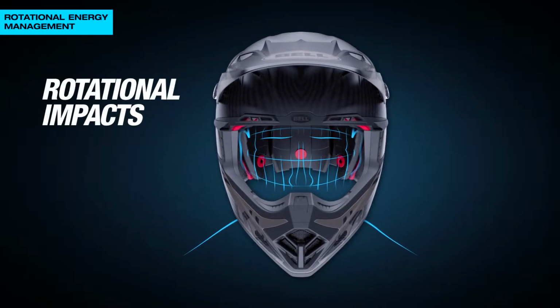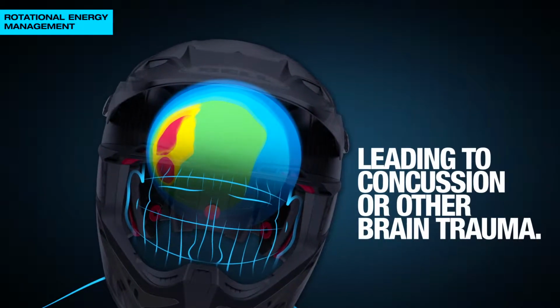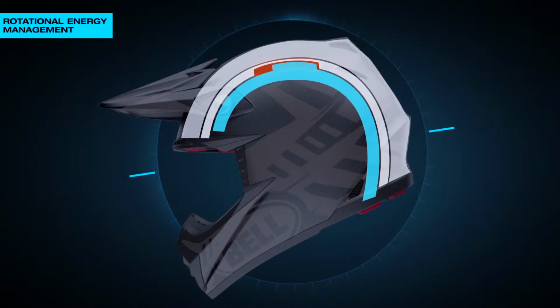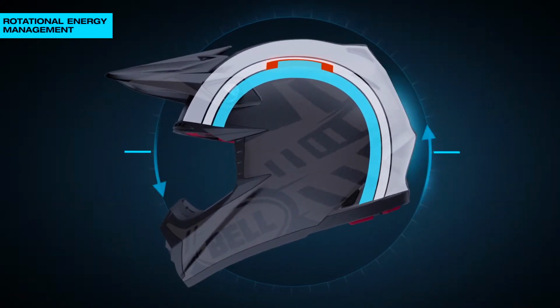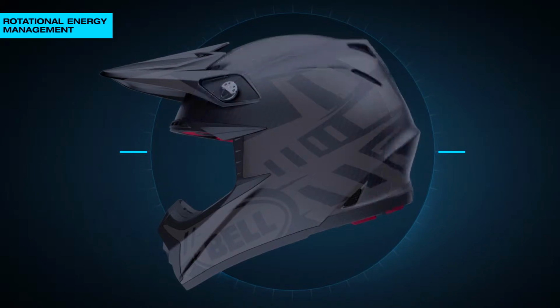One of the features I'm most excited about is that it's intended to reduce rotational injuries. On a rotational impact, you're hitting the ground or any other foreign object at an angle, and that causes your head and your skull and your brain inside to rotate, and that can cause serious injuries. The Moto-9 Flex was designed with an inner liner system that can rotate relative to the middle and outer layers. Those critical first few milliseconds where the inner liner is slipping relative to the other 2 liners is crucial at reducing the transfer of rotational energy.